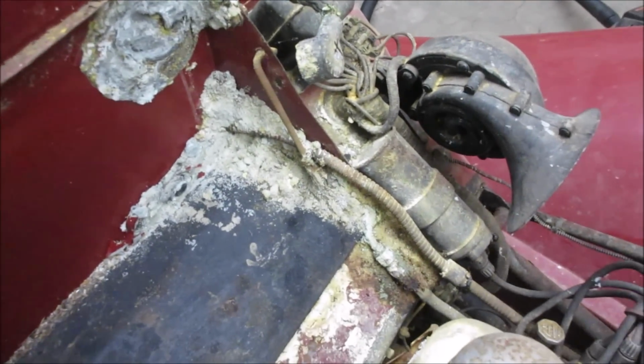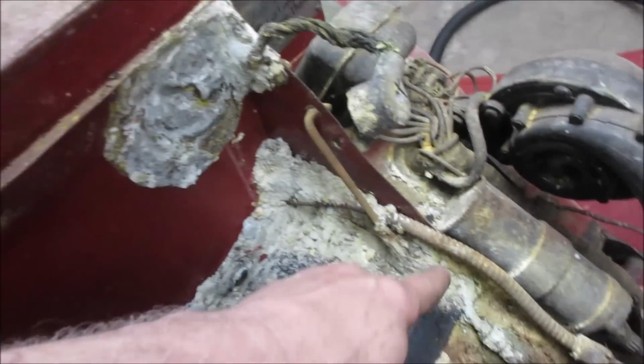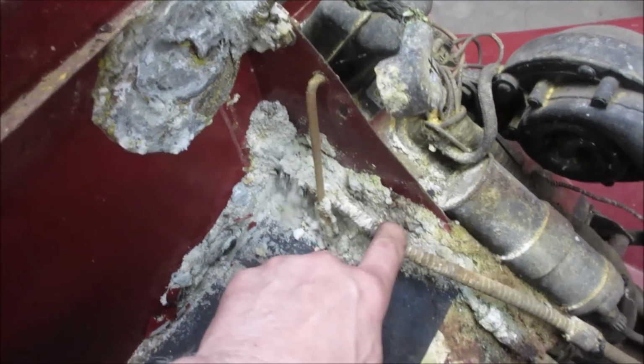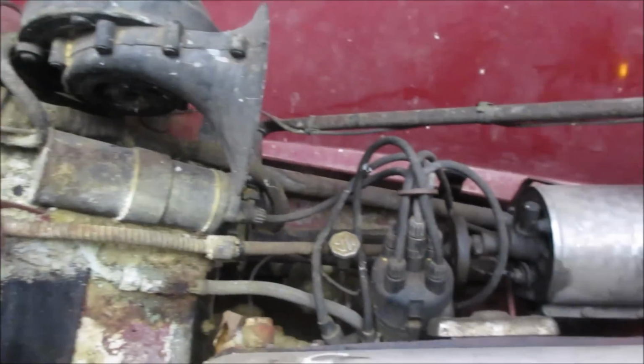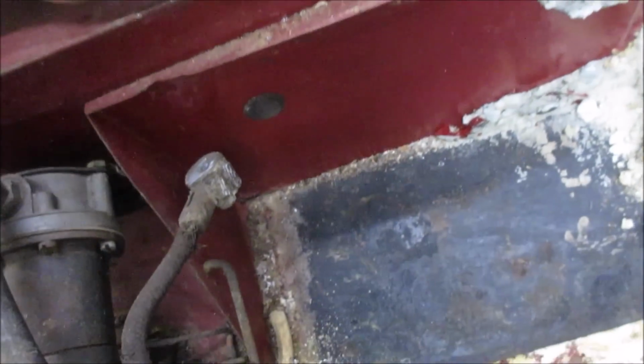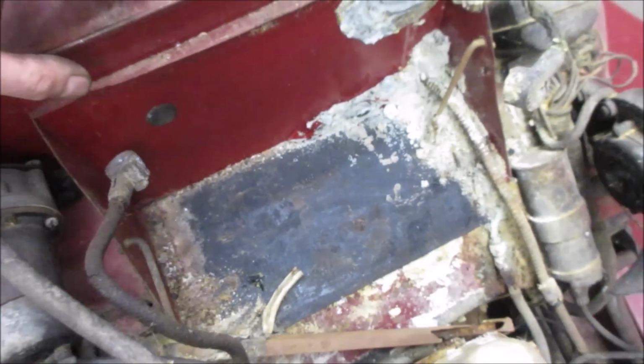So I'm gonna continue trying to clean all this up, see what we got for corrosion going right through stuff, and see what is and is not damaged. If that coil's any good. What is that? It's like a drive for a speedometer, maybe. And we get rid of all the nastiness. I'll bring you back.